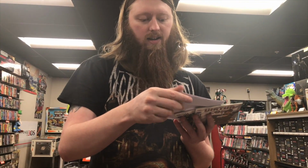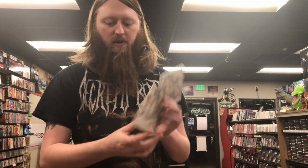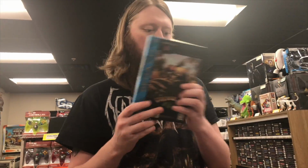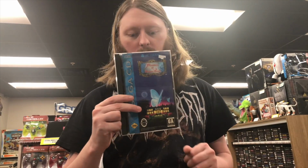Sewer Shark for the Sega CD. Last Gladiators Digital Pinball. That one is actually in here. This might be a duplicate. Night Warriors Darkstalkers' Revenge for the Saturn. And then Virtua Cop and Virtua Fighter 2. I think that Virtua Fighter 2 is supposed to go into the Saturn. Yeah, it's a pack-in. So we did not know those were in there. That is super cool. Little bonus. Then we have Corpse Killer for the Sega CD. Cliffhanger, Sonic CD, and Mansion of Hidden Souls.